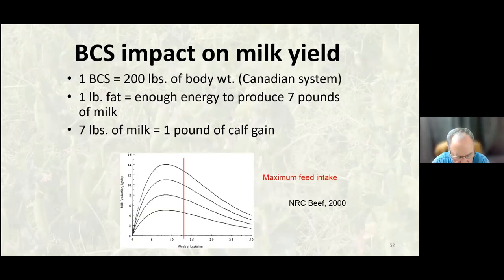Body condition score also impacts milk yield. The vertical red line is at 12 weeks after calving. That's when you get the maximum feed intake by a cow. But peak lactation occurs at 8 weeks. So if there's not enough energy in the ration, or if they're not able to mobilize fat off their backs to meet those energy requirements, the peak of the lactation will be lower. And it's not only the peak that will be lower, but that reduction in milk production continues through the entire lactation.